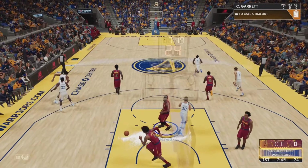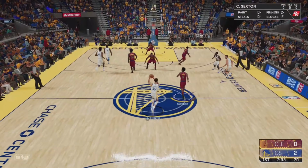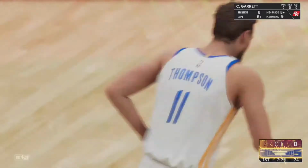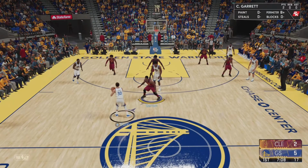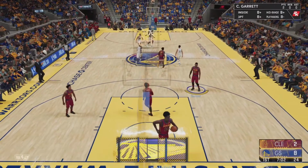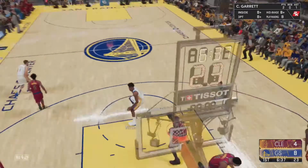Quick layup from Steph Curry. It might be a long day for this Cavs defense. Steph Curry, one of the craftiest scorers in the NBA and the best shooter in NBA history. Arguably the second best shooter in NBA history. Klay Thompson making the 3. Here is Curry from deep, and Golden State already has 8 points in the first minute of the game.